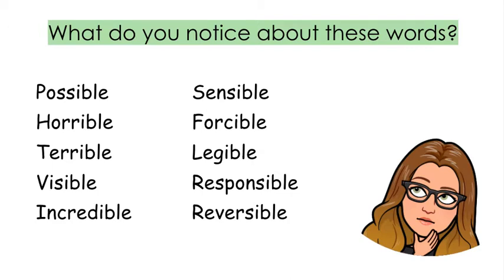Here are this week's 10 spelling words. What do you notice about them? Possible, horrible, terrible, visible, incredible, sensible, forcible, legible, responsible, and reversible. What are some of the things that join or connect these 10 words?